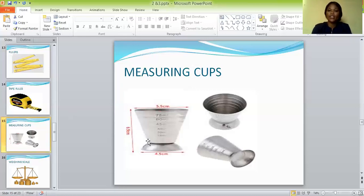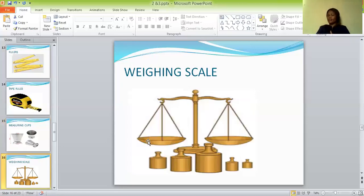Very good. Let's continue. This is a weighing scale. We use this in measurements. We use it to measure objects. If I have something light and something heavy, and I put a light object in one part and the other one on the second part, any one that is heavy between the two objects, that heavy one will go down and the lighter one will go up because of the weight. Do you understand? So that is why we call this one measuring scale. We use it for measurements.